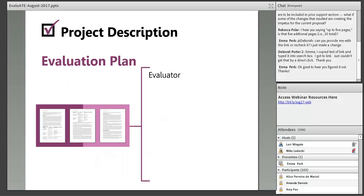In these few pages, you need to identify who is going to evaluate your project and briefly describe their qualifications. Then you need to identify the focus of the evaluation with evaluation questions or objectives. And you'll need to describe how you will collect data to address those questions.